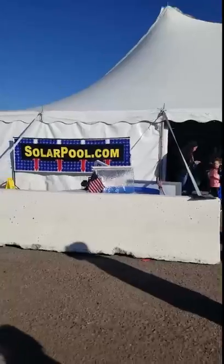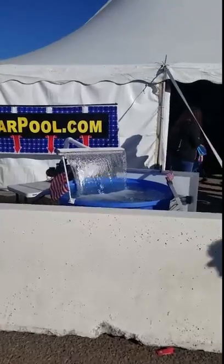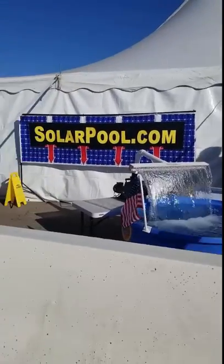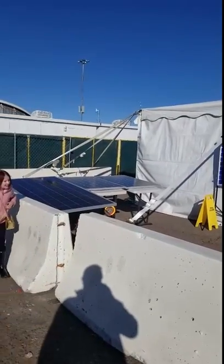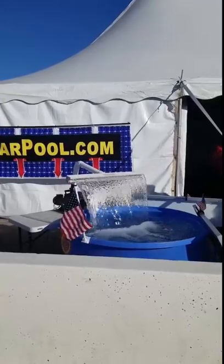So you can feel this, sir. Feel the warmth. It's been running all day. This runs off the sun. That motor runs off those 3 solar panels. So it'll circulate your pool free from the sun. It'll save you about $3 a day.